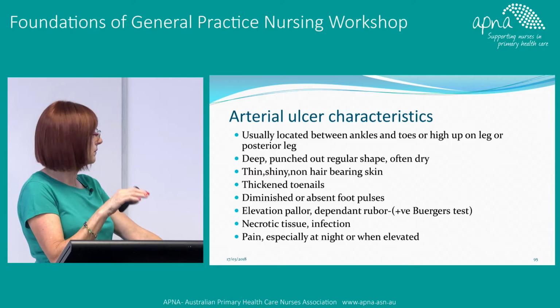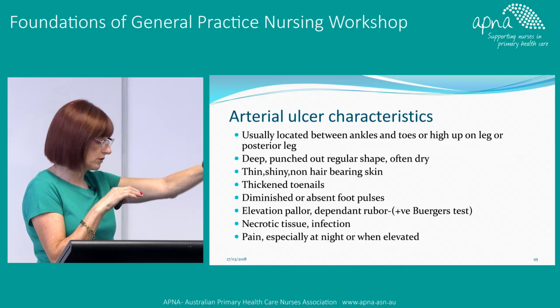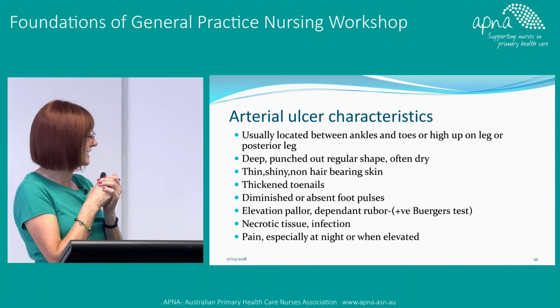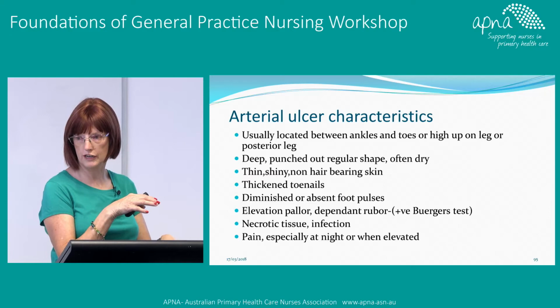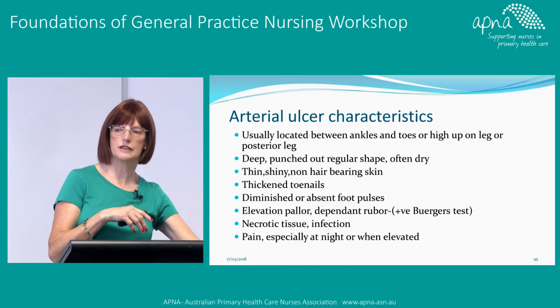When you elevate the leg, it goes white, toes particularly, and when you put them down to the ground, there's a flush of red from the toes up, so that's a positive Buerger's test. They get infected rapidly, and these people have pain, especially at night, so they sleep in a recliner with their legs hanging down, or if they are sleeping in bed, their leg is hanging over the side of the bed. These are the ones who have to get up and walk around to relieve the pain.